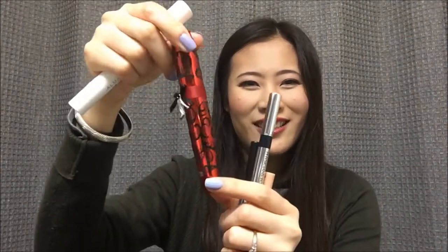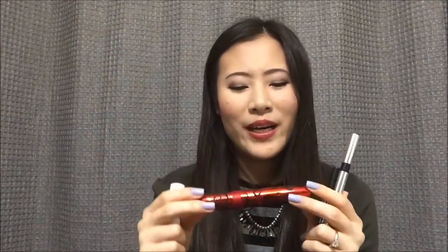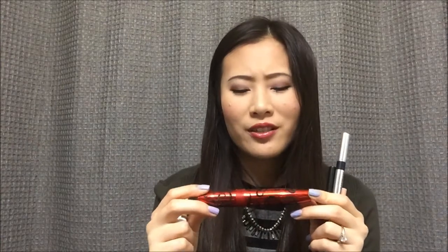I really, really love this packaging. Look at all the lace on it. It's so pretty. But it is definitely on the clumpier side and it has a plastic bristle, and it's very short and stubby. I like it, but not enough for me to repurchase it, I think.